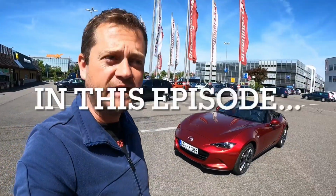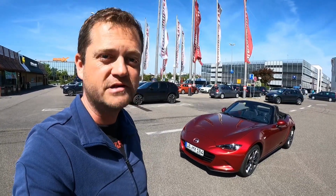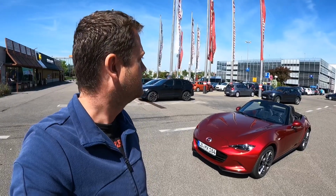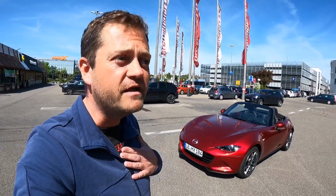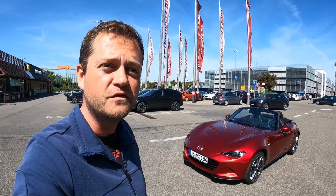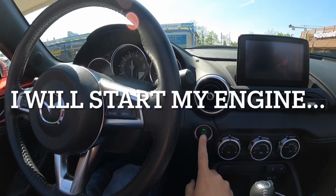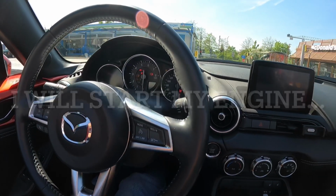Today we are heading to the Black Forest, which is a very beautiful national park in South Germany, where some of my favorite twisty mountain roads are. It's so nice, with beautiful nature, and you can do very nice driving there. Start our engines.